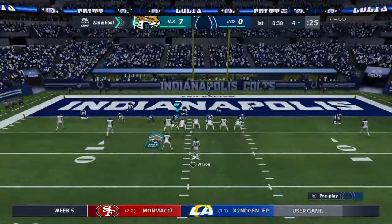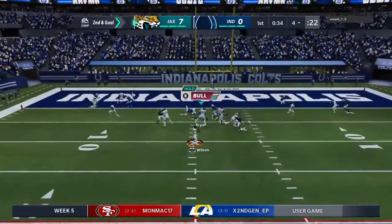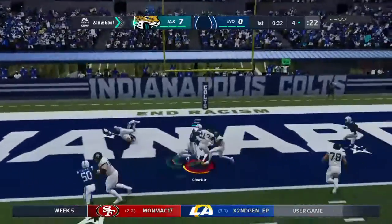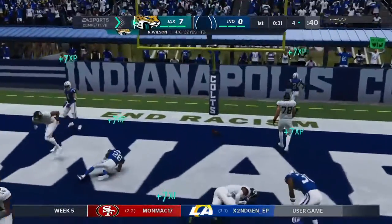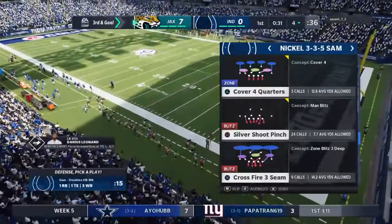2nd and goal from inside the 5. Now they'll throw it with Wilson. To the goal line, but it's incomplete. Chase Claypool, the intended target. But now it's 3rd and goal.